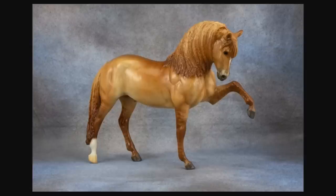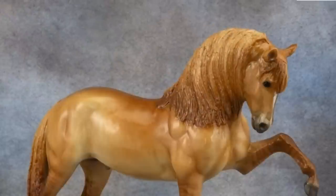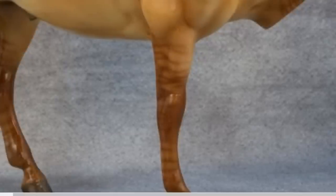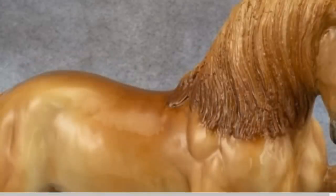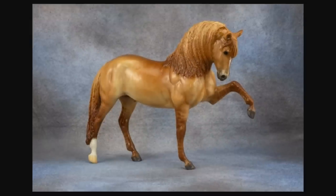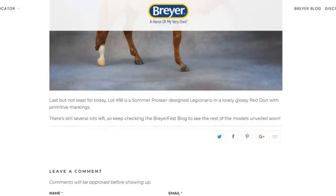But this guy, he's gorgeous. I like him a lot too. I really like his little leg stripes. They look really, really cool because they kind of taper off. We'll zoom in a bit so I can show you what I mean. They aren't just straight, even lines. They taper off at the ends, so they look really cool. Really cool dun markings. He's really pretty. I like him a lot, and I like this mold. And the color is very nice. He's a lovely, lovely model.